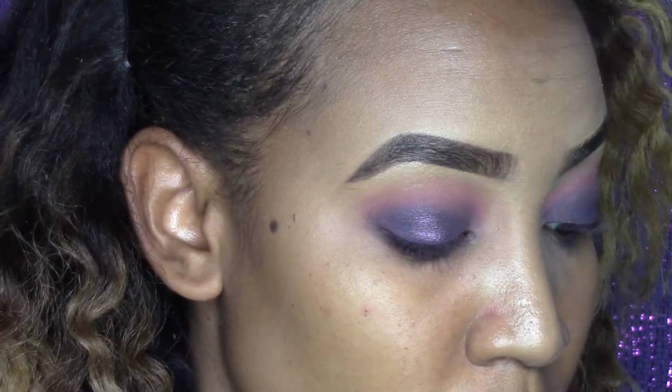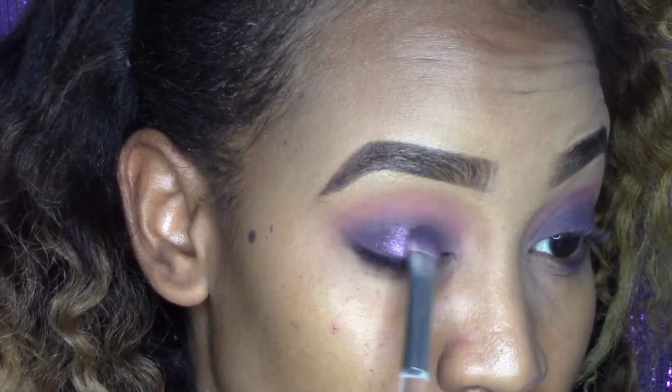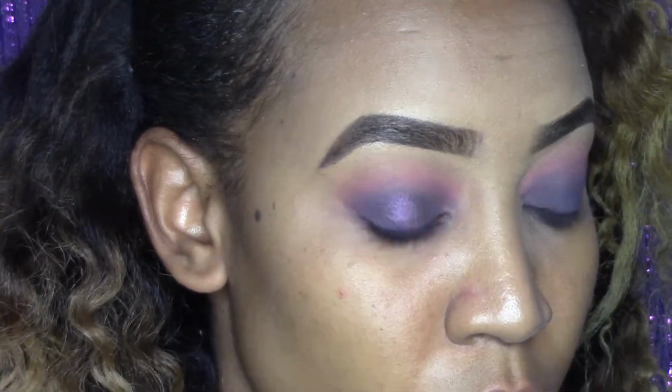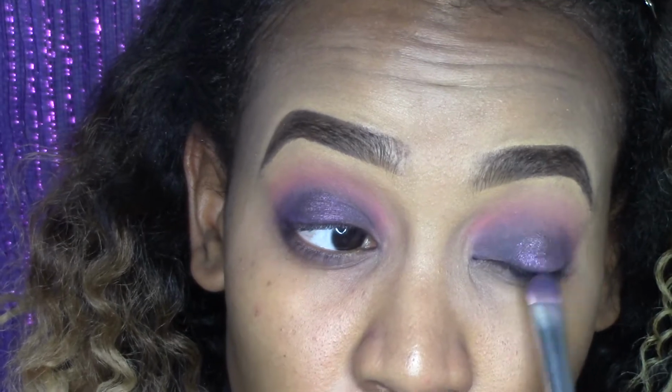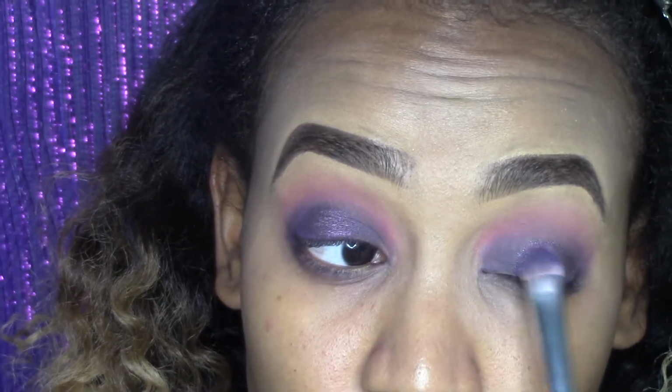Now, this palette was just yummy, yummy, yummy. Like, as soon as you touch it, the color would come off on your finger. I could definitely tell the difference between this consistency of this product versus the old palette that I have.